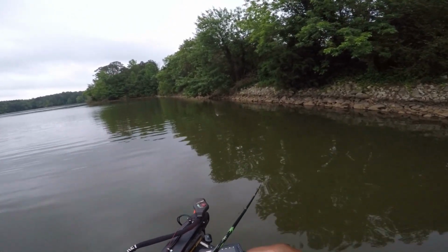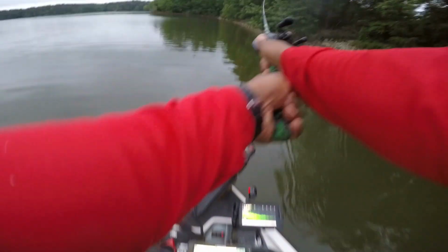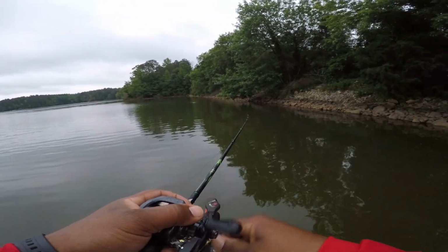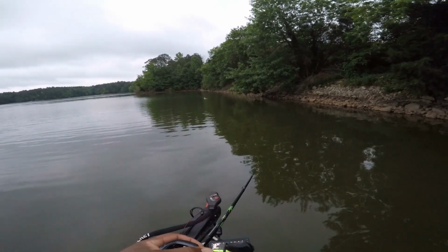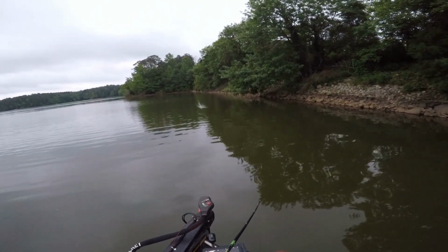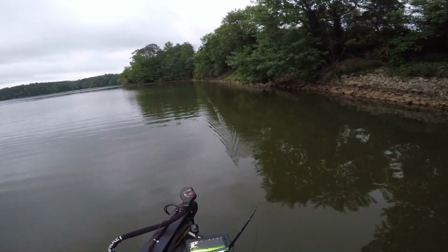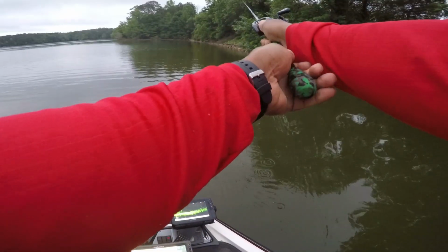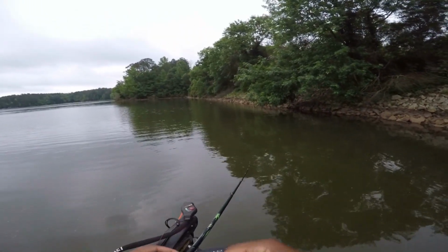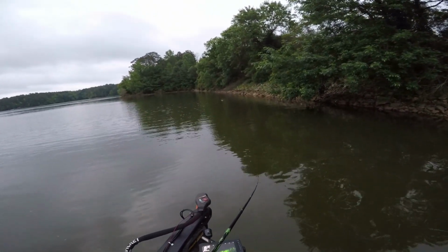So I'm just running my Whopper Plopper, you know that's my favorite thing. I've got the black one on right now, but I might switch to the white one. I haven't seen any fish jumping or anything. It rained pretty good last night. The water's stained, but the water's 77 degrees, so we should get something going. I'm going to go down this with the Whopper Plopper first, then I'm going to turn around and go back down it with a crankbait or Rattle Trap or something. But right now I'm trying to get the aggressive fish.